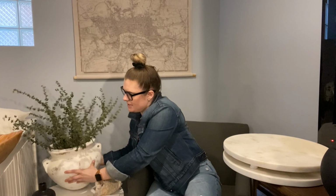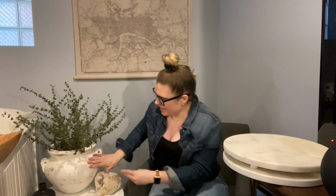It's very Restoration Hardware vibes, which I love because it's got that aged sort of look to it. I just think that this is a stunning vessel. It looks good on this side table right next to me right now. I think it could look good in so many spaces. So this was $19.99. I think that was a steal of a deal.